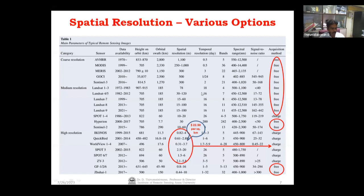And as you could see on this table, how much area is covered in each orbit is the orbital swath, and the height of the orbit is given. I said it can vary from say 500 to 900 kilometers. That is the height at which the satellite is going to revolve. And then spatial resolution is given, the pixel size, and temporal resolution, that is, once in how many days you will be able to get the data of a particular location. That's what temporal resolution is, and how many bands they have, and the spectral range, from which range to which range they are observing the energy, and so on.